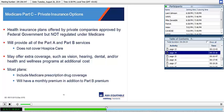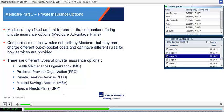So the client has to weigh the benefits. Is the extra premium that I'm paying worth the value of the services that these private insurance options are going to be offered? Now, some of these private insurance options can also provide prescription drug coverage, which obviously is a very important component of the Medicare plans moving forward. So it becomes, is the incremental premium worth the cost from that perspective? Now, what will typically happen is if you go the Part C route, Medicare will actually pay a fixed amount to cover services, and then the individual is responsible for the other services.